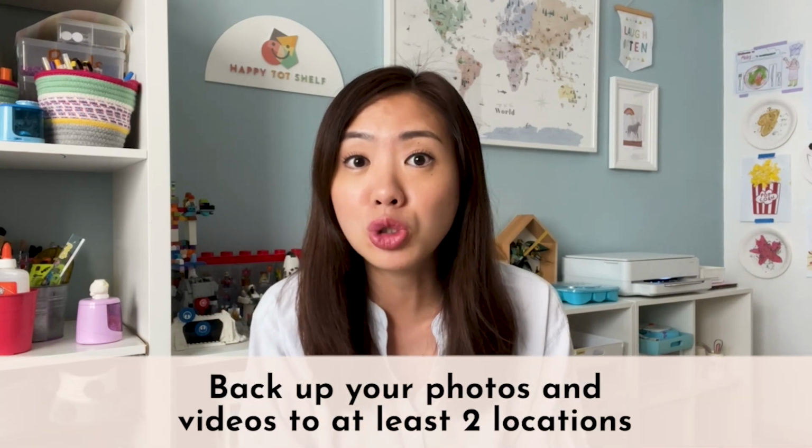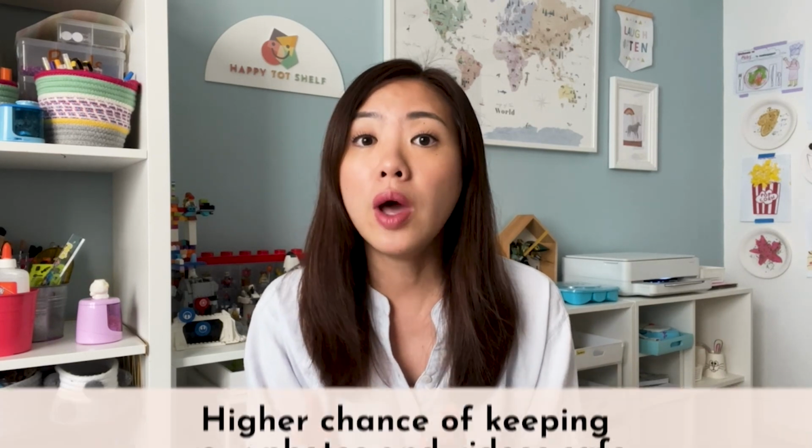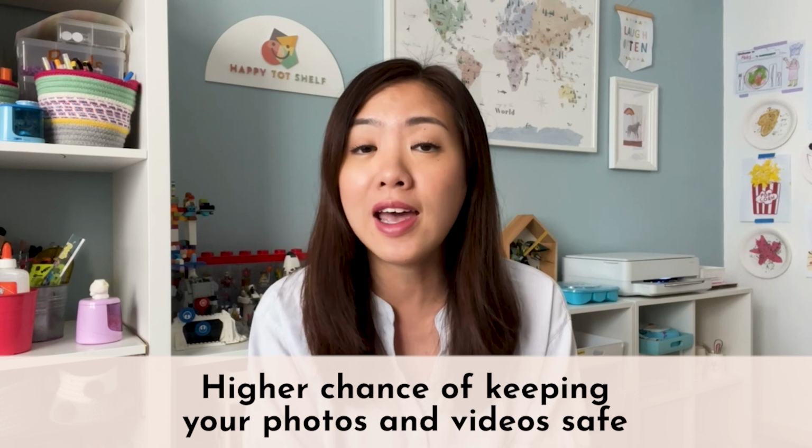I highly recommend that you back up your photos and videos to at least two locations, because no one backup method will guarantee that your photos and videos will never be lost. But if you use a combination of methods, you have a higher chance of keeping your photos and videos safe. For my family, we are using Dropbox and NAS.